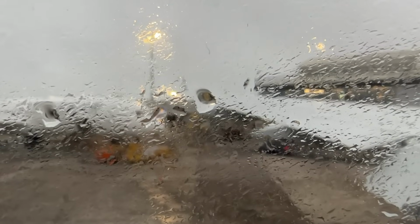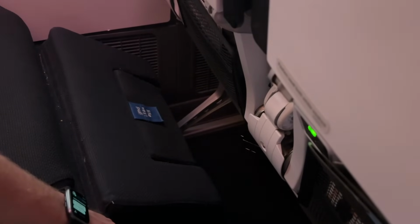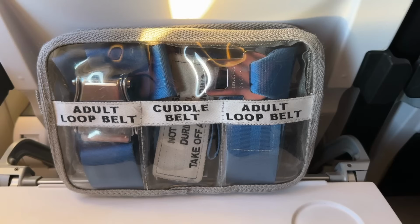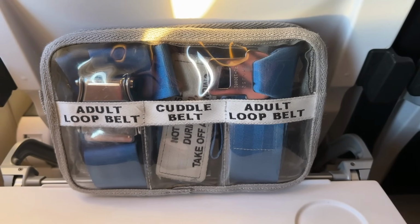By lifting it up, it will leave its detent and drop back to 60 degrees, then you can use the button to push it back down to its stored position. We were also handed out this baggie with an assortment of belts meant to help you stay safe while in bed mode.